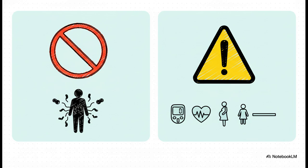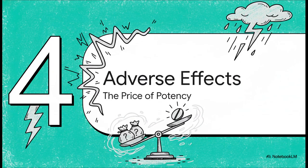In these patients, you're walking a tightrope. Okay, so we've talked about how powerful this drug is. But with great power comes a whole list of potential side effects, especially when you're using it long-term. Remember, there's no free lunch in pharmacology. There's always a price to pay for this kind of potency.